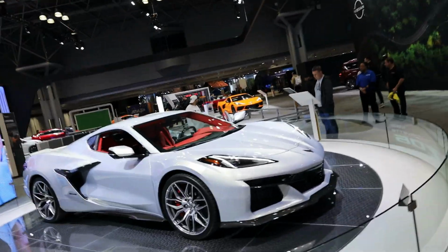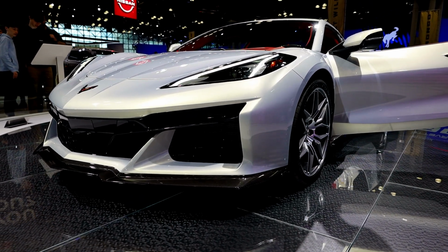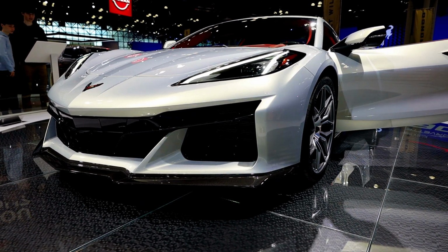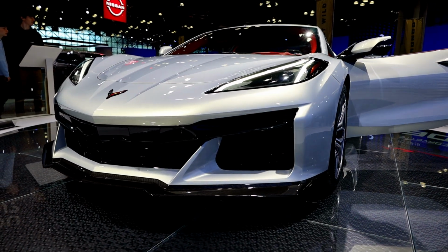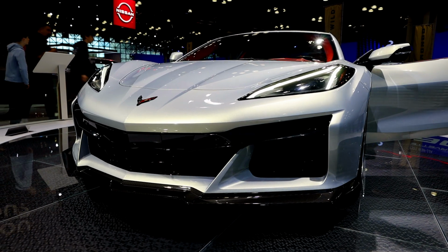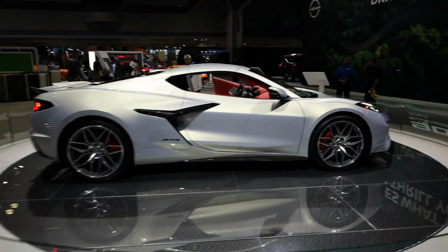So now walking up to the Chevy section, we have probably the vehicle that I'm most excited to see today, right front and center, and that is, of course, the all-new 2023 Chevy Z06 Corvette. This Z06 C8 is absolutely ridiculous to see in person. I mean, you can tell the differences right off the bat between this thing and a normal C8. The rear fenders are so much wider. Very subtle though, not overdone by Chevy at all. And yeah, this thing just looks absolutely amazing.